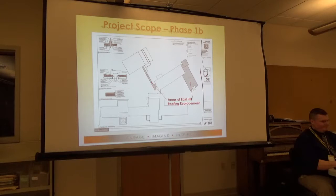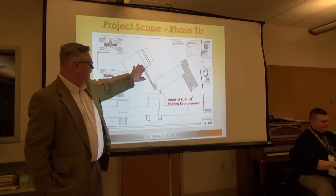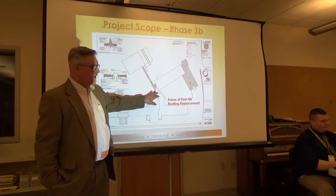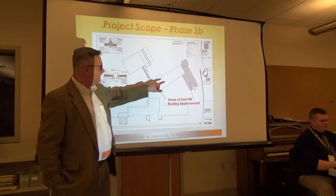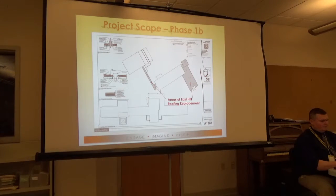So what else happens at East Hill? There's a couple areas of roofing that need to be removed and replaced, particularly the connector corridor, so that the roof will be stripped off. And there's a ballasted roof on top of the sixth straight wing that we'll remove and replace.